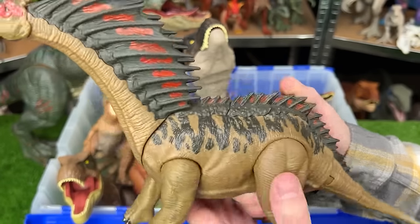And last of all, we've got the Jurassic World Chompin' Carnotaurus figure. This figure looks more like a baby Carnotaurus in a lot of ways. It's got some huge eyes that you can actually blink by pressing the button on the top of its head. And it's got a button on the bottom of its tail for a chomping action.